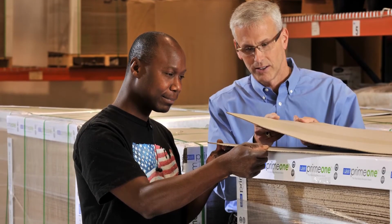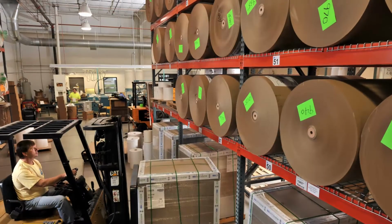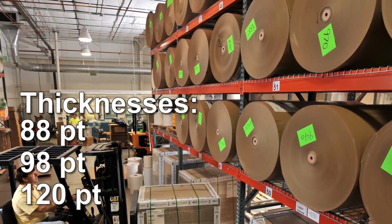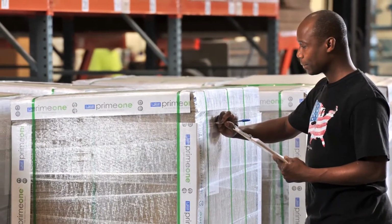PrimeOne provides a solid foundation for any book or paperboard product. It is currently stocked in the thicknesses of 88, 98, and 120 point, and is available in full sheets or cut-to-size pieces.